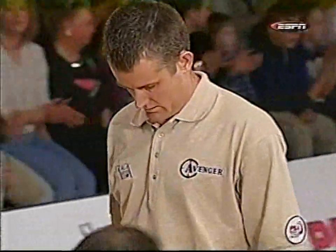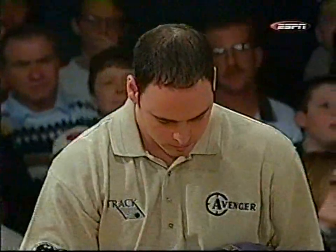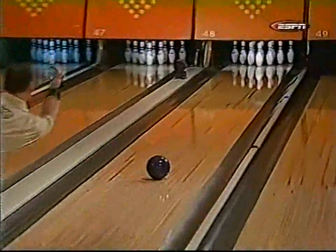Great shot. Doesn't overcompensate, not going high on the left lane. Jeff was talking about the 14 Toledo area bowlers that were trying to make it as far as he advanced. He says he feels like the Lone Ranger out here. He says the regional bowlers are not used to the pressure that the touring guys are. Yeah, that's true. It's so much different out here.